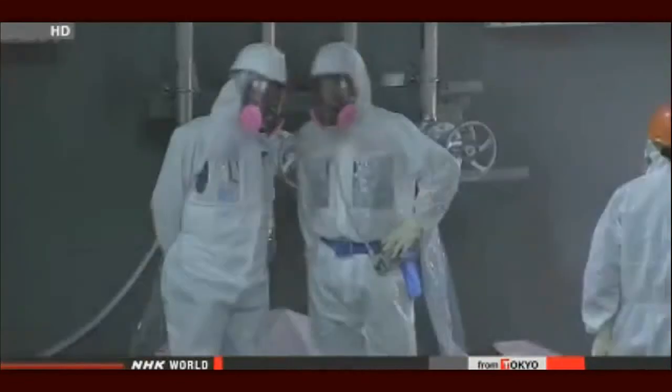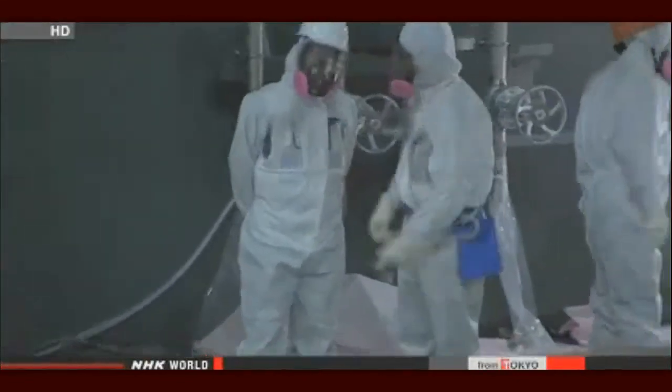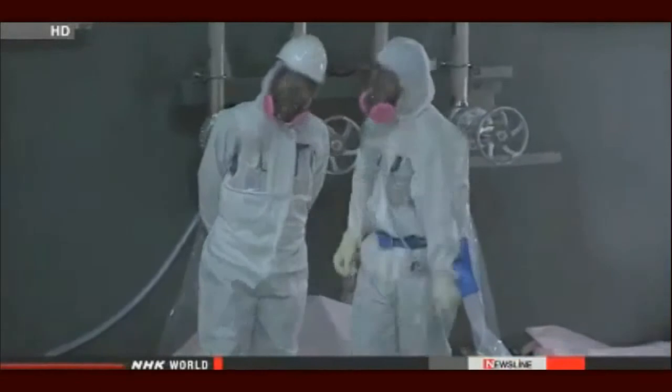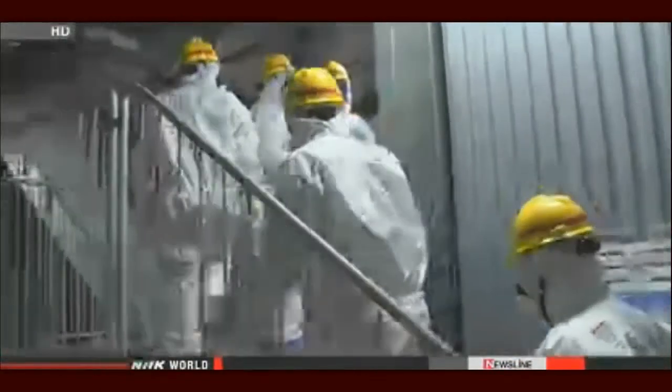Tetsuya Hayashi knows the struggle of working in the protective gear. He spent 50 days last year at Fukushima Daiichi. In places with high levels of radiation, the masks and suits we wore were sealed with tape. Even at this distance, it was impossible to hear each other without shouting. Hayashi said it limited the amount of work they could do.